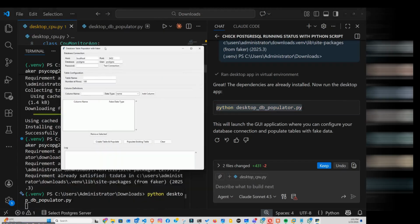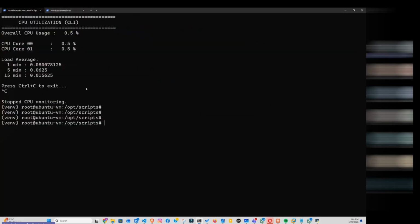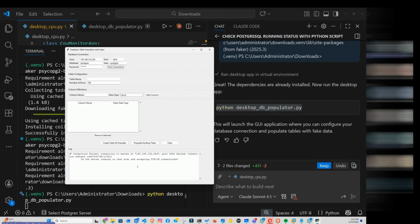See this? Can you see this? I can simply go and put the IP of my virtual machine and I can populate the data. On the fly, I have created a small application. I have to fix it, but can you see the power of this? My app is ready. Once I fix this error, I can populate data to my table.